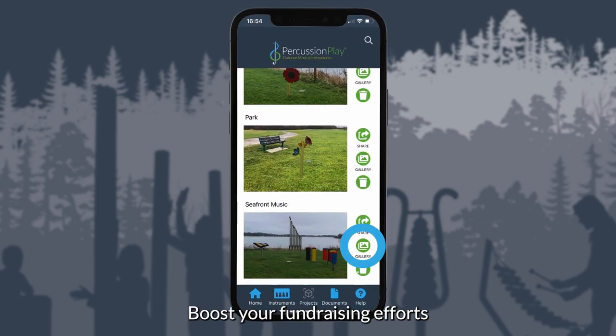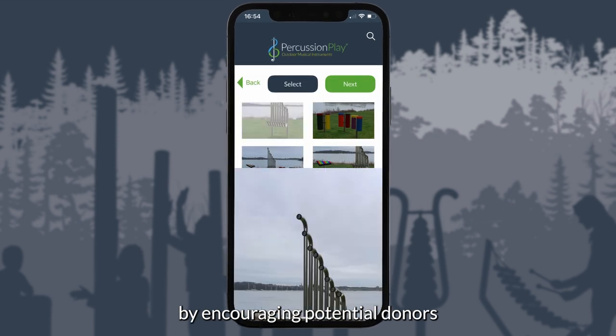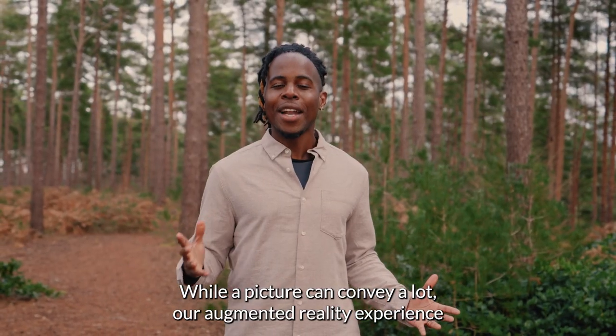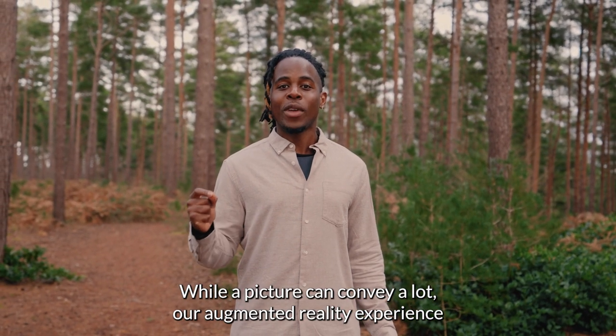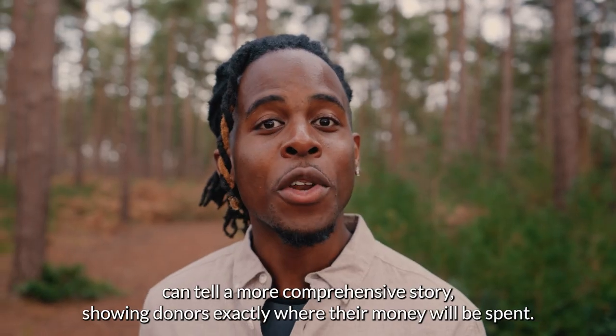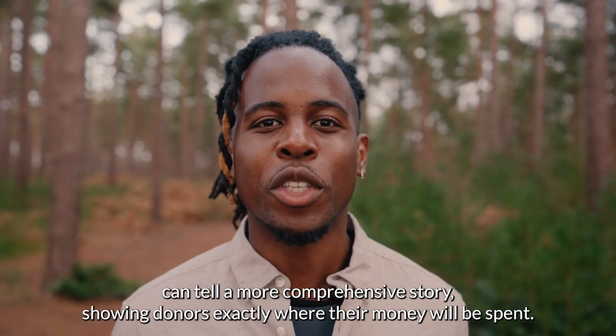Boost your fundraising efforts by encouraging potential donors with interactive and inspiring presentations. While a picture can convey a lot, our augmented reality experience can tell a more comprehensive story, showing donors exactly where their money will be spent.